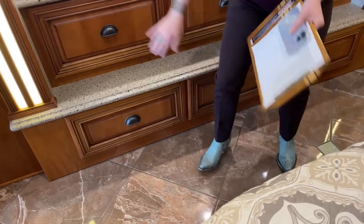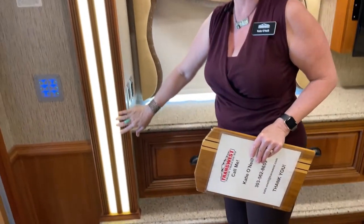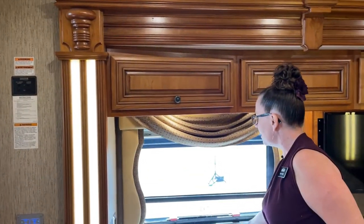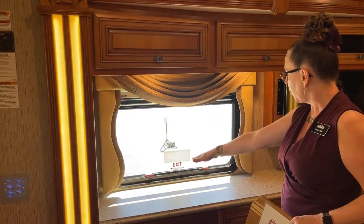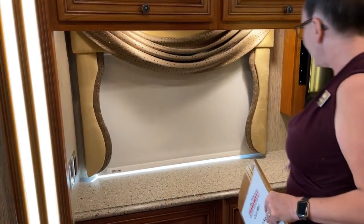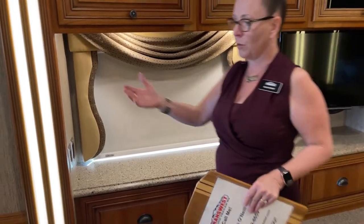And then these really nice details, like look at the beautiful inlaid lights that you have throughout the coach. What a soft, warm glow that you have. And then of course, look at these MCD shades. So these again, these are 7 years old. So of course we have our exit window here. And I'm gonna go ahead and close that again because it is really toasty out here. And then I think the next thing I'd like to do is show you into the bathroom.